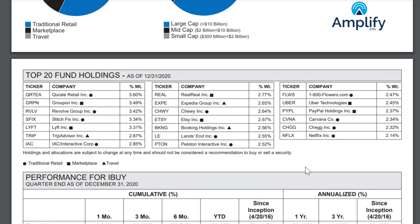And now if we take a look at some of the top holdings in this ETF, you can see they own brands like Groupon, Lyft, TripAdvisor, Etsy, which is one of the fastest growing e-commerce marketplaces in the world. We have Expedia, Booking Holdings, Netflix, Chegg, Carvana, PayPal, Uber, 1-800-Flowers. So many of the best and brightest online retailers are in the top 20 holdings in this ETF.